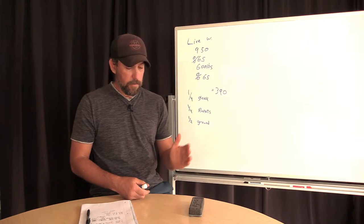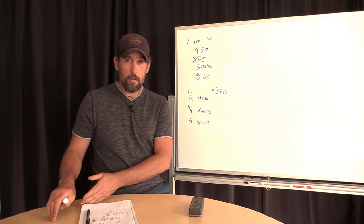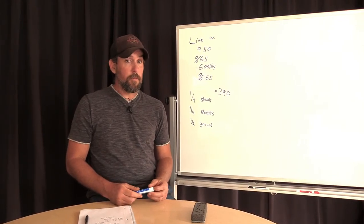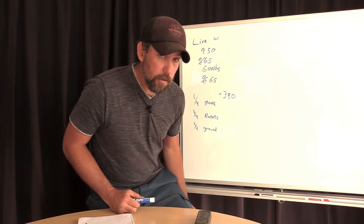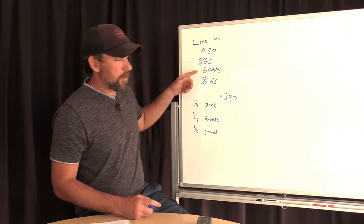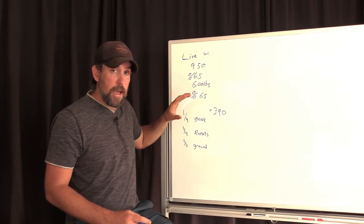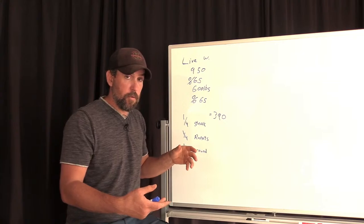So we've got the live animal, the hanging weight, butchered, frozen, ready to roll. That is pretty general, but that's pretty accurate of how the process works. Again, I do want to reiterate, you should expect about 65% from the live weight to the hanging weight, and from the hanging weight to the actual amount of meat that you're going to receive. Okay, that's important to understand.